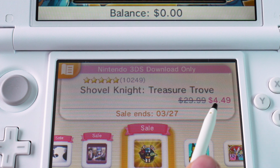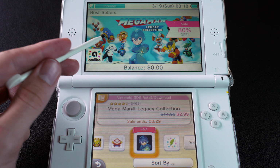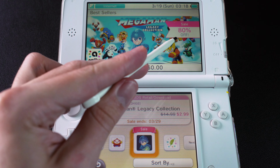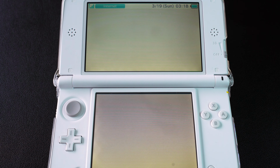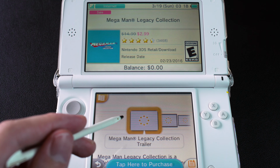Oh, $4.49. Wow, that's a good deal too. Oh, Mega Man Legacy Collection. 80%. Wait, is that 80% off? Yeah, and $2.99. Okay, I'm going to take a look at that. I honestly haven't played too many Mega Man games. I've heard that this Legacy Collection isn't as good as some of the other Mega Man offerings that are out there. But, to be honest, again, never played Mega Man games. I'm going to add that to the wish list anyway, and back out and see what else I find.